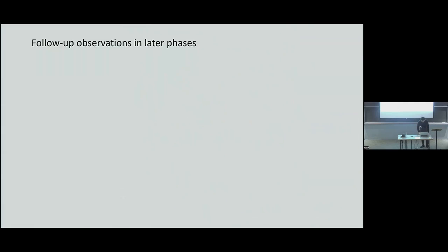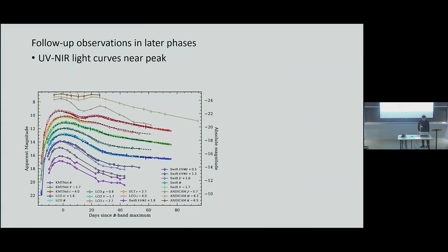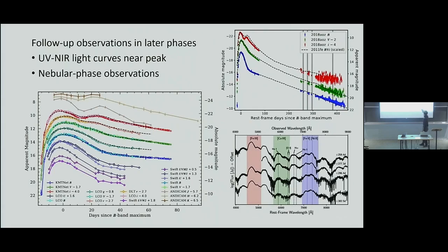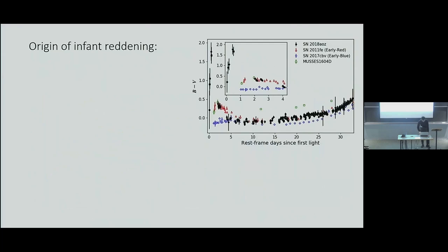So in addition to these observations, we also have extensive follow-up of this source, UV to near infrared light curves obtained by SWIFT, LCO, DLT40, and AndyCam. And we also have spectroscopy and light curves going out to the nebular phase several hundred days post peak. So I'm going to talk about how this extensive data set has moved the goalpost, or advanced our understanding of how supernovae explode, starting with the infant phase reddening that we saw.